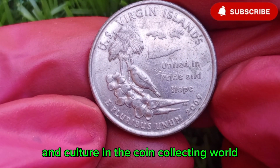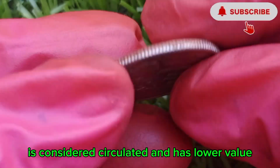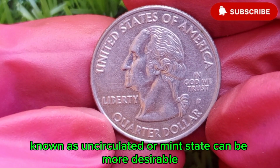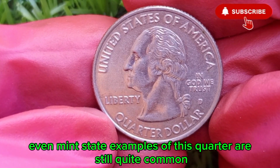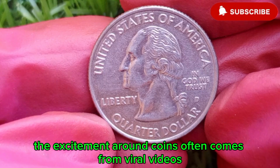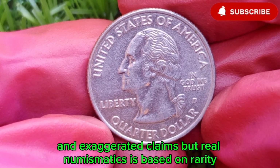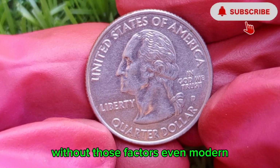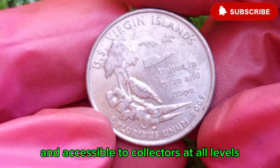In the coin collecting world, condition is everything. A heavily worn coin like one from pocket change is considered circulated and has lower value. Coins that were never used, known as uncirculated or mint state, can be more desirable. But again, even mint state examples of this quarter are still quite common. The excitement around coins often comes from viral videos and exaggerated claims, but real numismatics is based on rarity, condition, demand, and verified mint errors. Without those factors, even modern commemorative quarters remain affordable and accessible to collectors at all levels.